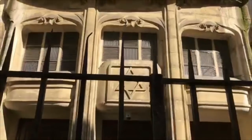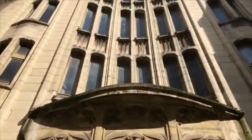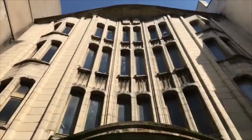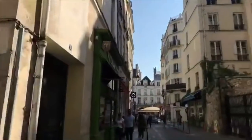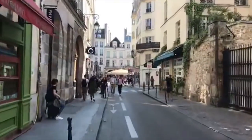Was it the Nazis? Was it just French collaborators? We may never know. But I just wanted to give you a look there from the Jewish Quarter. 1913 synagogue by Hector Guimard, the designer of the Art Nouveau metro entrances. We're going to go back to Rue Saint-Antoine, which has a lot going for it, and I'm excited to show you that today.